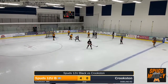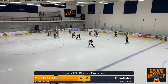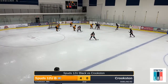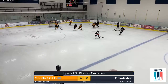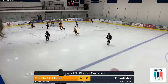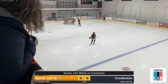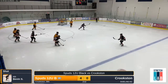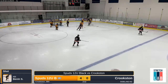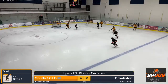All right, Addie's taking the face off. She's got Ellie to her right, Lucy to her left, and Berkeley and Bevan back. Back to Bevan. Bevan sends one deep. So the second back behind the net. She gets it back up. Ellie tries to send a shot, and this is just right. She tries to clear, but Berkeley's able to send it up.